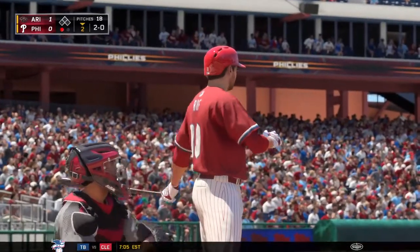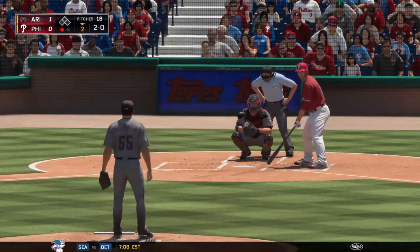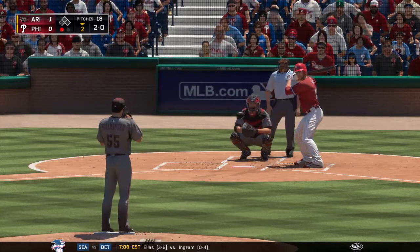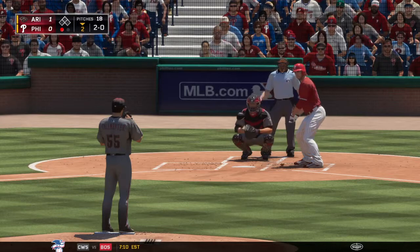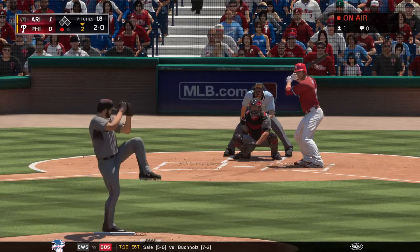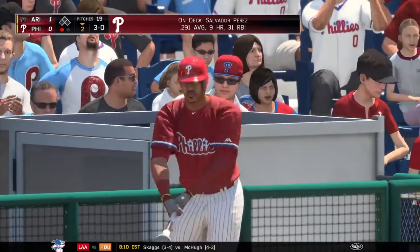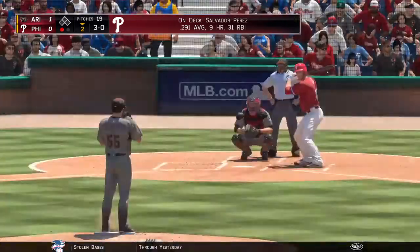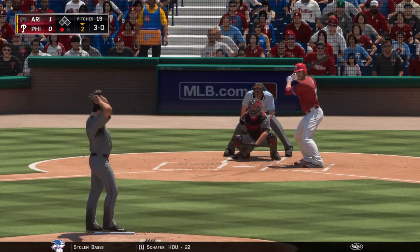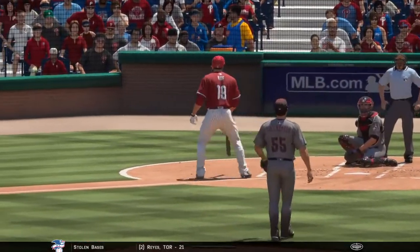Changeup stays outside, and he's behind 2-0. 2 times here they've gone away, both pretty easy takes. And as a hitter, now I'm thinking it might be time they try to bust something inside. 3 and 0 now. Due up next is Salvador Perez. Changeup inside. They lost him, ball 4.